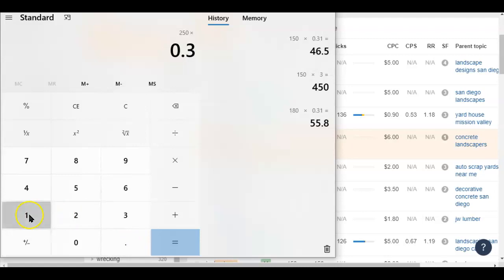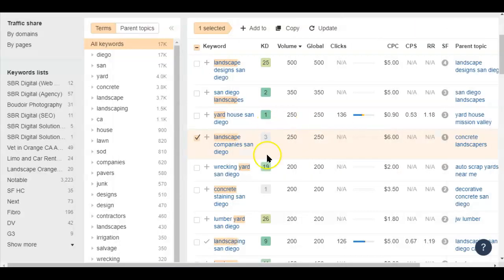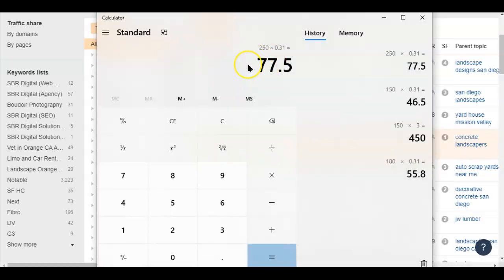Times 0.31. That's 77. So if you were sitting in the top position for that one keyword, you could expect 77 visitors each month just from that. And of those visitors, 1 in 10 is likely to call you. So you would be getting about 7 or 8 calls a month.